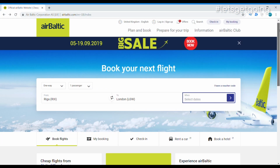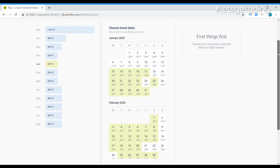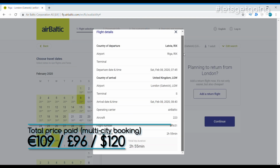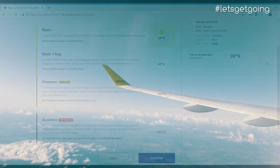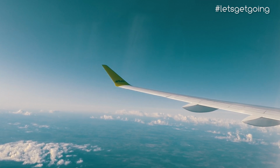The Air Baltic website is clear and easy to navigate, and the airline provides a useful fare finder offering the cheapest dates of travel. On this example search, flights are available from less than €30, which is great value. This is based on the cheapest basic fare, but for more flexibility, higher priced tickets are available, including business class, although for me, the extra €558 is frankly a ridiculous price. But back to this flight and let's check out the cabin.